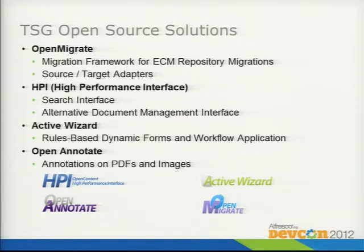Aside from our Salesforce work and Implementation of the Year, these are just some of our solutions that we've developed on top of the Alfresco repository. Migration, HPI, the high performance interface for control docs, we'll actually be talking about tomorrow in another session. Same with Active Wizard. Open Annotate is a capability to annotate on top of images, on top of content within Alfresco. So obviously, this isn't the focus of the presentation, but if you have any questions, feel free to talk to me afterwards, or come to the session tomorrow, I believe at 11:50.